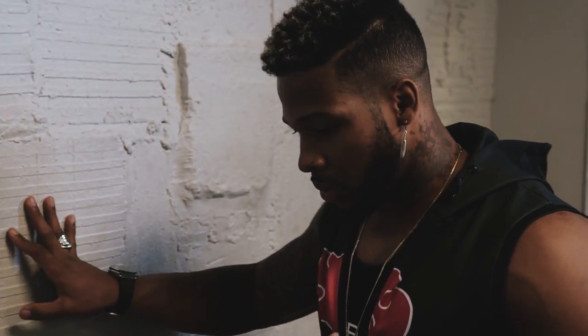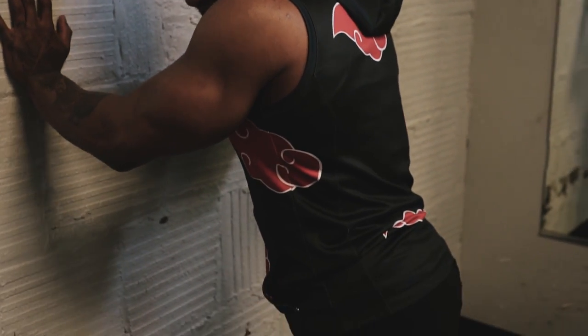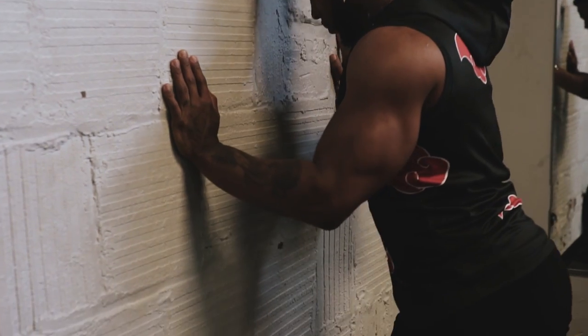I have the Reebok Legacies, which are my lifting shoes, but for ankle mobility, which is my struggle, just because I have tight calves and shins, a good thing to do to loosen that up is put your hands on the wall, stand to a spot where you want to keep your feet planted, keep your heels planted, and try to drive that knee into the wall. And if you can't get to the wall, get closer. Do 10 reps each side, 3 sets.